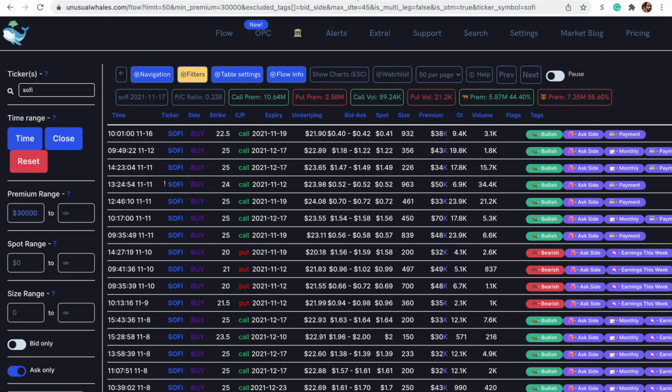On the flow side of things, also nothing that fits my criteria crossing the board today. So this is still from yesterday, right? Yeah. Bullish positioning here, 2250 call for this Friday, just 38K. So it might not be much of anything. But you see overall here, much of this flow being pretty bullish.